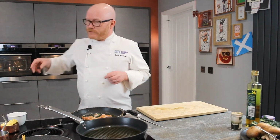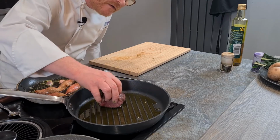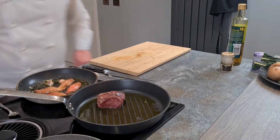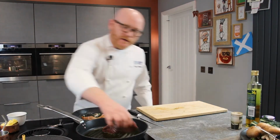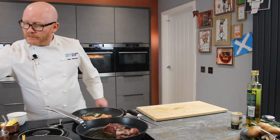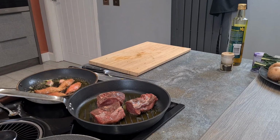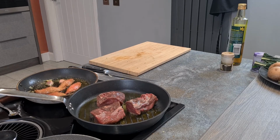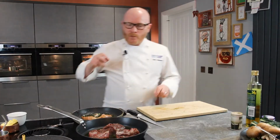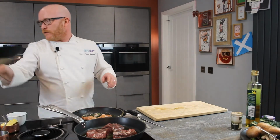Just check our langos. So we want to make sure the pan's nice and hot. So hear that noise, you get that sizzle. So pop in a couple of bits of venison. I'm just going to wash my hands. So, looking for high heat. Move that out of the way.